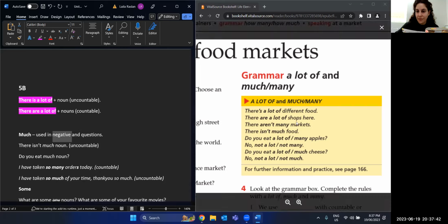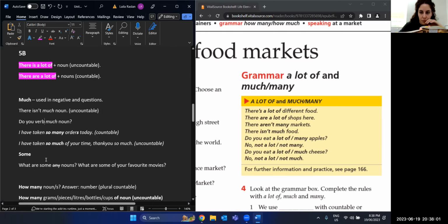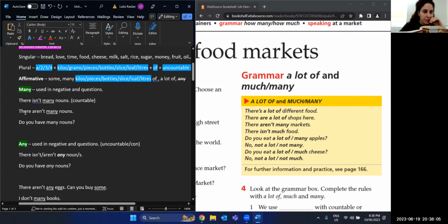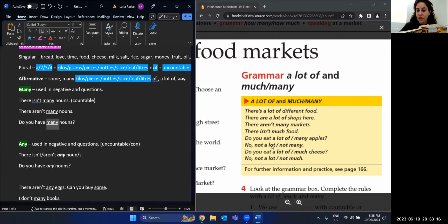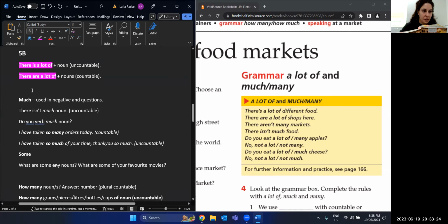For uncountable. Do you eat a lot of apples? So for questions, do you eat a lot of or many? Let's go back to many. Do you eat many? No, not a lot, not many. So to answer, you can say that's a no, or say yes, remember? If it's no, not a lot or not many.